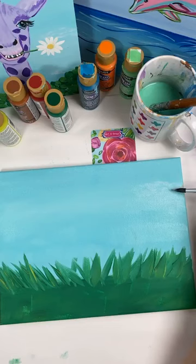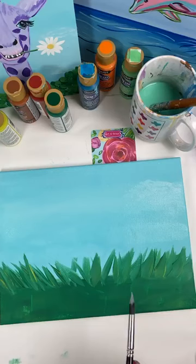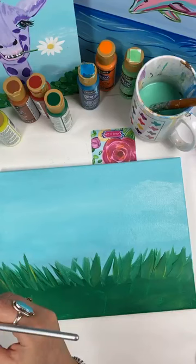Like so. That way you see a little of the blue behind it. You see the cloud, just to where you like it. If it looks good to you, then you're done. This is a whimsical painting. Doesn't have to be perfect by any means.